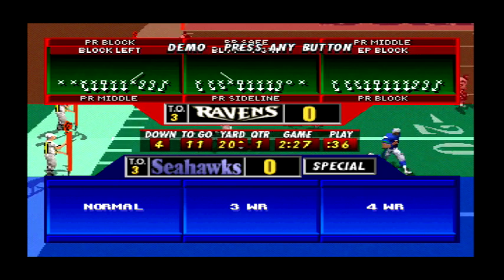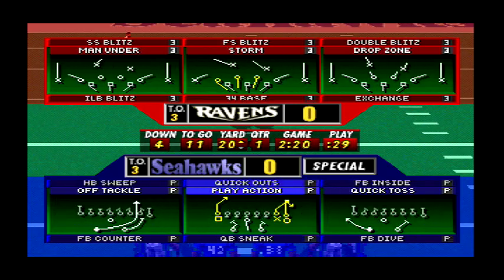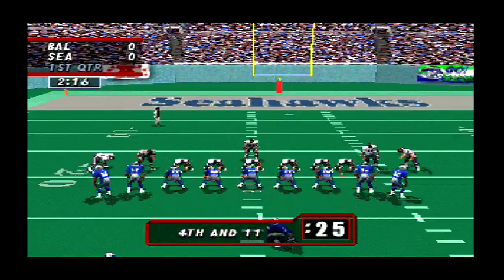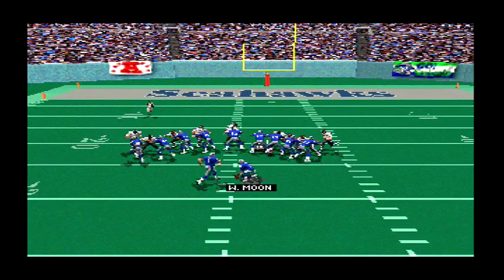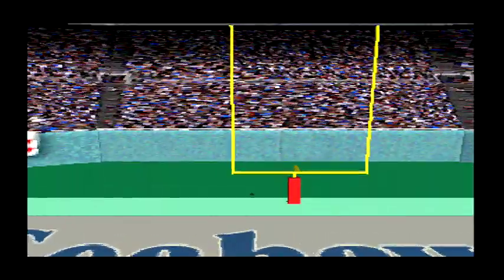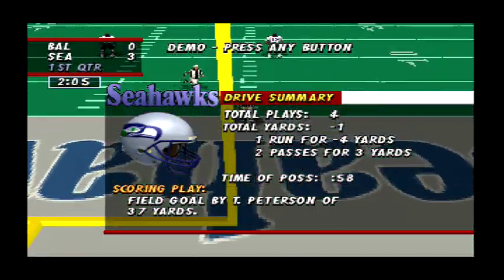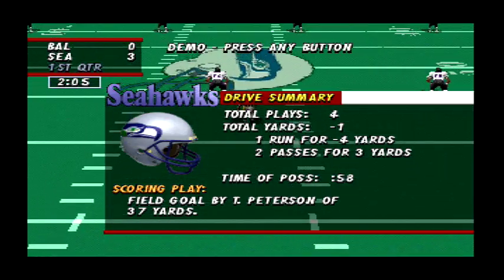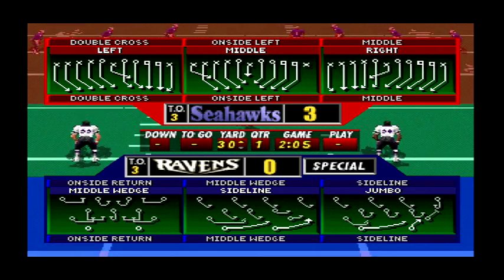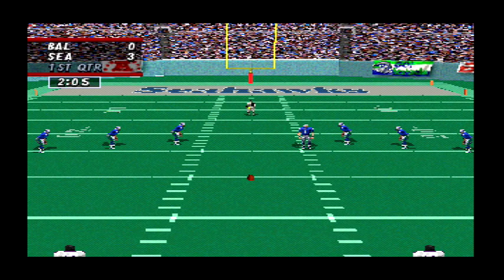Warren makes the catch for a gain of three. It's good. Here's the recap of that last drive. Peterson back to kick it off.